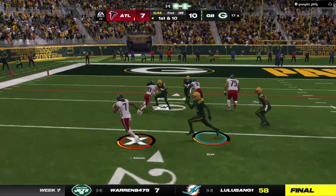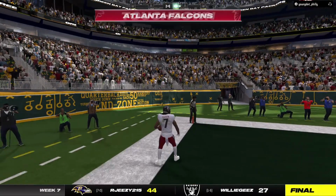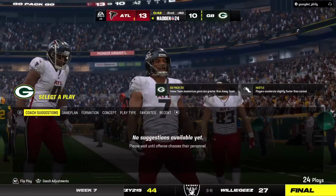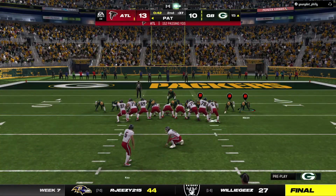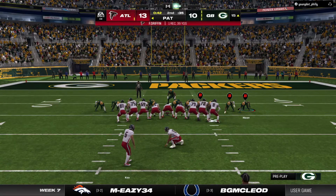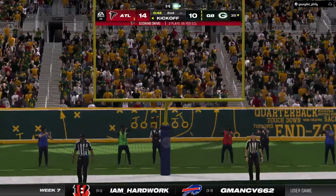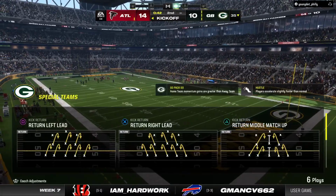On 1st and 10, it's Robinson. And he'll take it into the end zone. Touchdown, Atlanta. Bijan Robinson. His 12th rushing touchdown of the year. And the Falcons will take the lead here in the final minute of the first half. Extra point by Koo, up and good. And the lead is now 14-10.